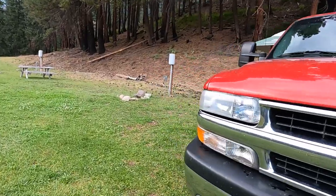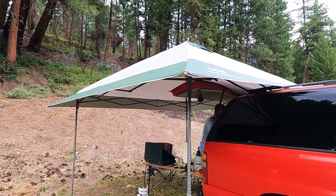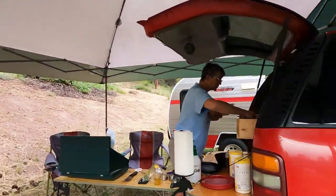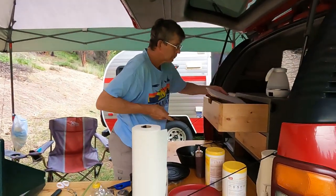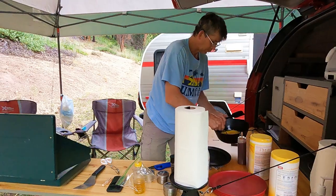Let's see what Jerry's doing. Oh yeah, we've got our Costco canopy in case it rains. And this is Jerry's truck build. He built all this so that he has a kitchen out of the back of the Suburban.